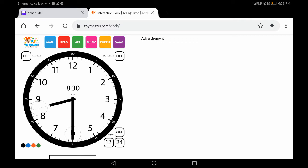Again, the short hand is between 8 and 9. That means it's not 9 yet, it is still 8. 8 and how many minutes? The minute hand here is on 6. 6 here means 30 minutes. So, whether we say it is 8:30 or we say half past 8. Half past 8.